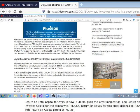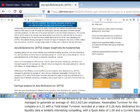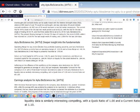The present moving average for the last 50 days of trading for the stock is 0.8785, while it recorded a 1.50100 for the last single week of trading and 1.1809 for the last 200 days simple moving average, I guess. That's what they were talking about over there.